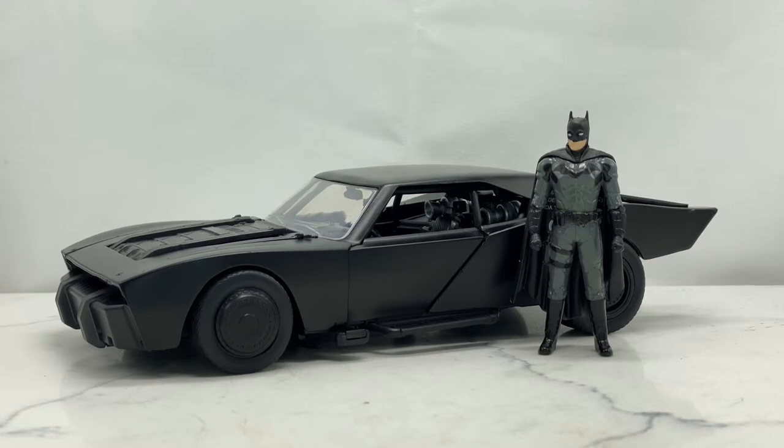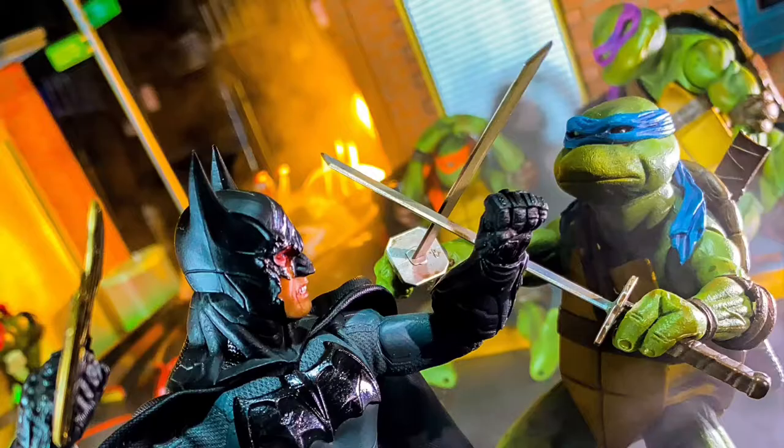And today we are going to be taking a look at the brand new Jada Toys Hollywood Rides The Batman 1/18th scale Batmobile.